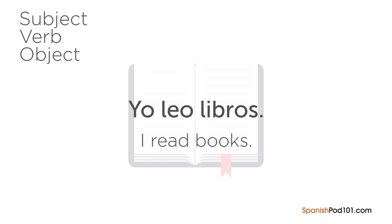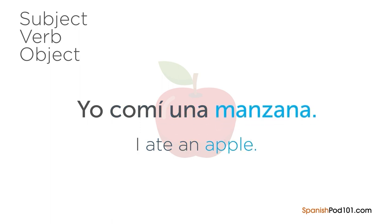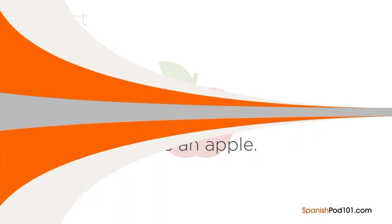This means that you can essentially swap out English words for Spanish words in an English sentence to convert it to Spanish. So imagine you wanted to say, I ate an apple, but in Spanish. Just swap out the words. I, in Spanish, is yo. Ate, in Spanish, is comí. An, is una, and apple is manzana. Altogether, it's yo comí una manzana. So, I ate an apple in Spanish is yo comí una manzana. You can form nearly all basic sentences in Spanish just by following the SVO word order.